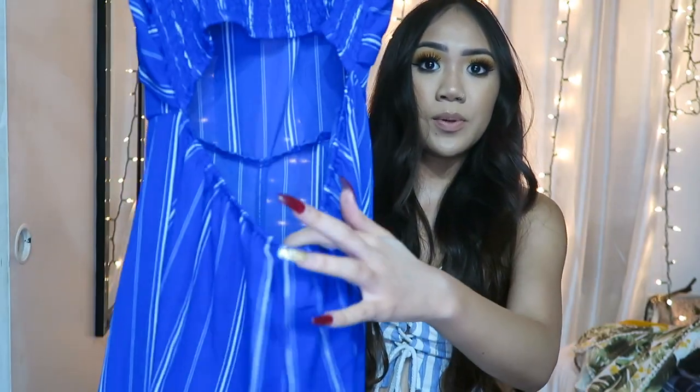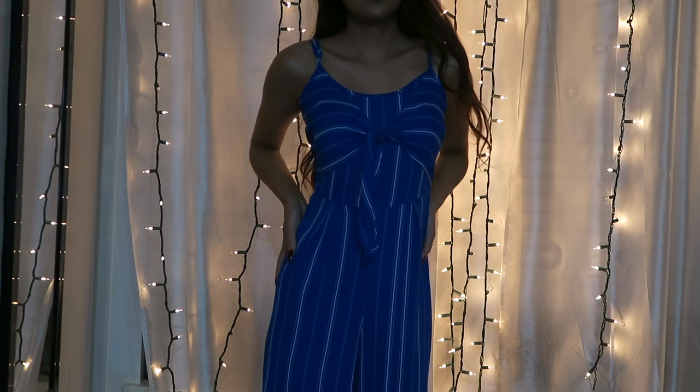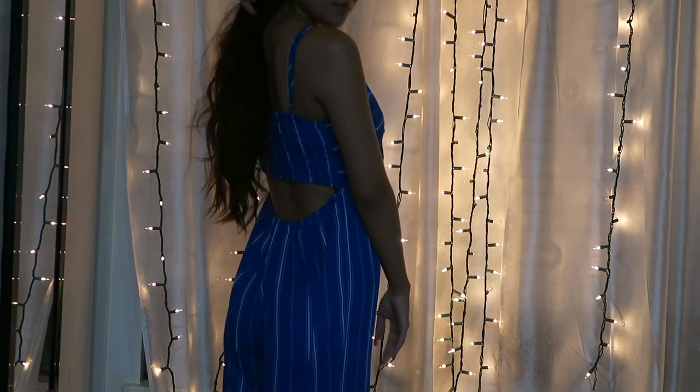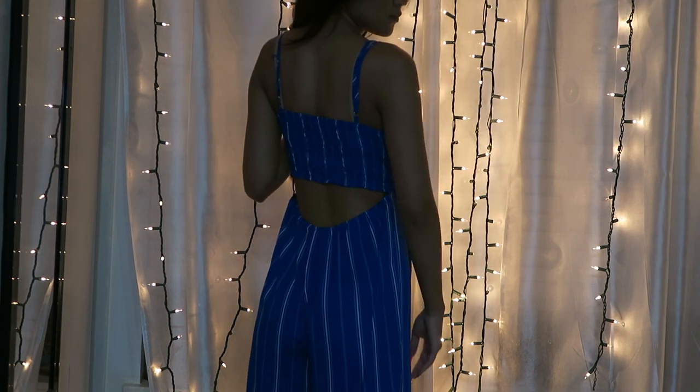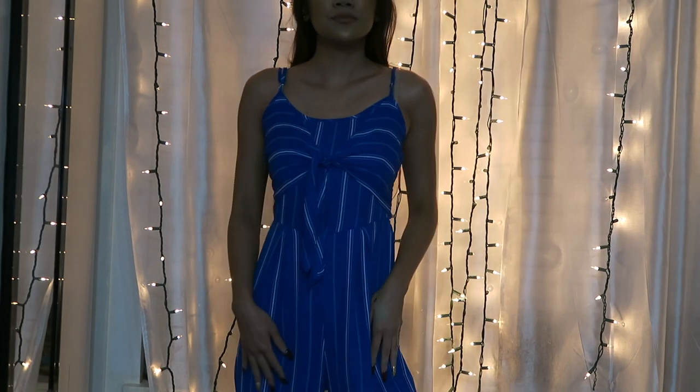It also has this open back right here, and it's just really nice and flowy. It's not too flared out at the bottom, but it has this really nice airy material, and this is also another piece that I always get complimented on when I wear it.